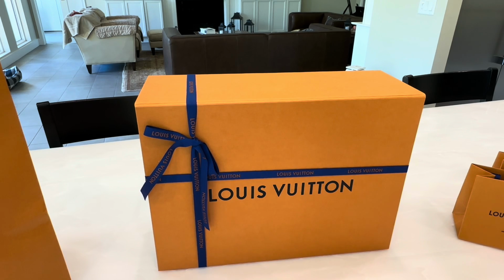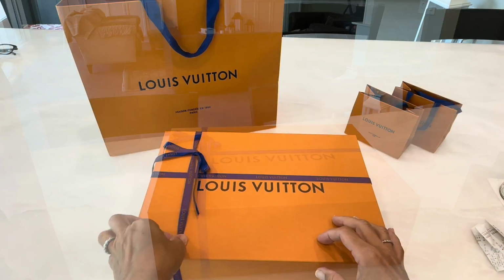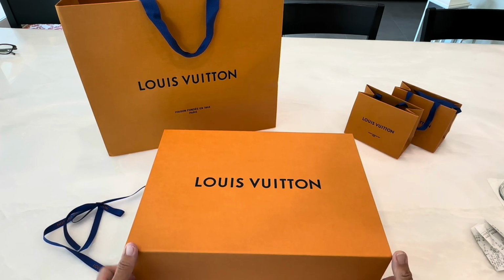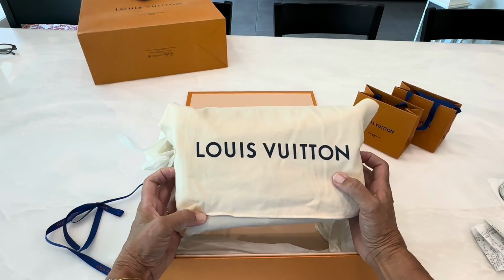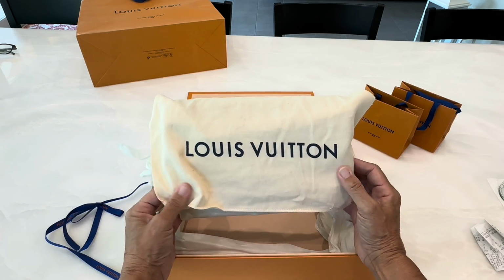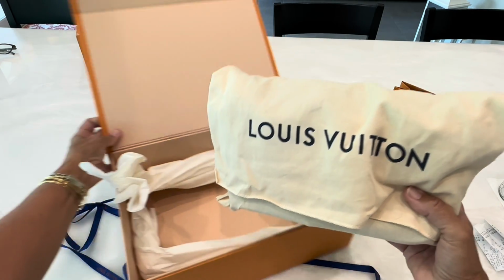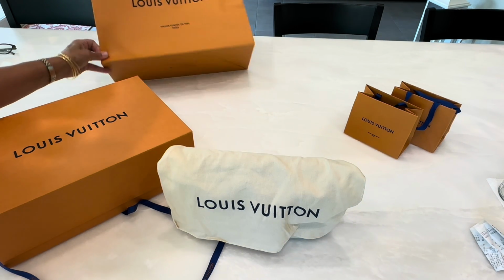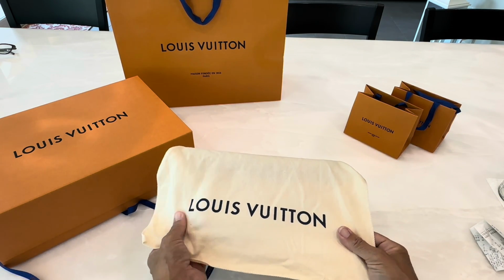Here's their iconic box, how they wrapped my purchase. And it's just such nice detail. They're beautiful. Here's the bag in the, there goes the bag falling over. Here's the dust bag that the purse comes in. Let me just adjust this. Just a nice dust bag. The lettering's in blue.